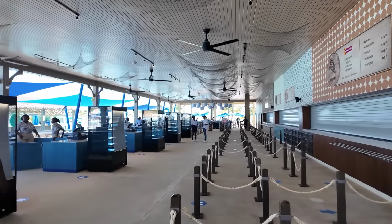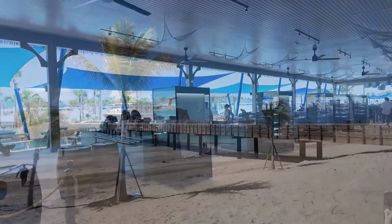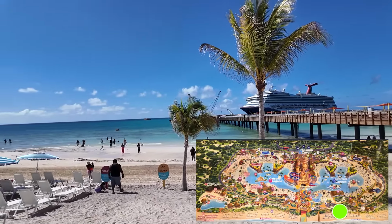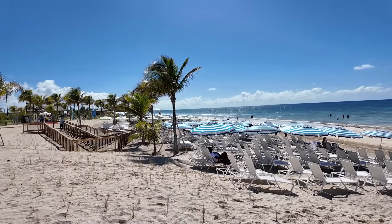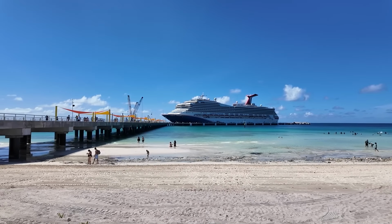You'll purchase your food up here, and then you'll check out right here, and this is where they will scan your Sail and Sign card. And here is Starfish Beach on this area. This is the family-friendly area of the beach, and there are plenty of lounge chairs, lots of umbrellas, and that is all included.